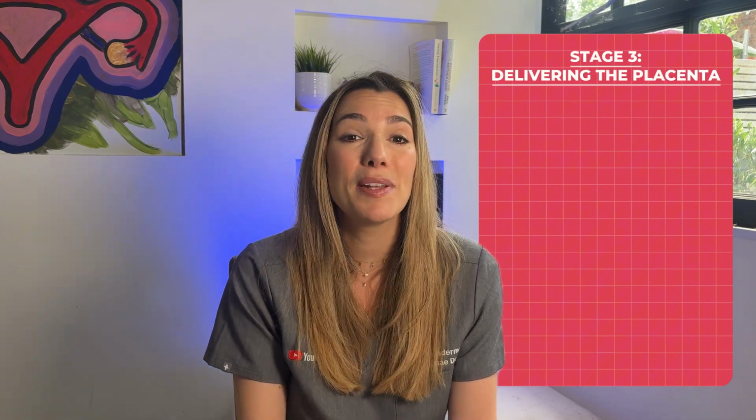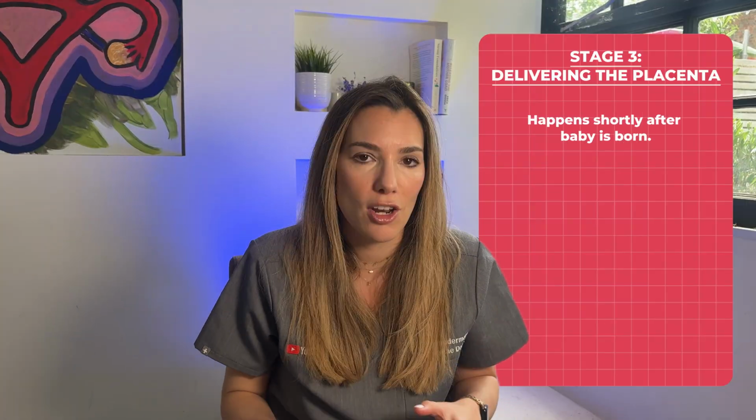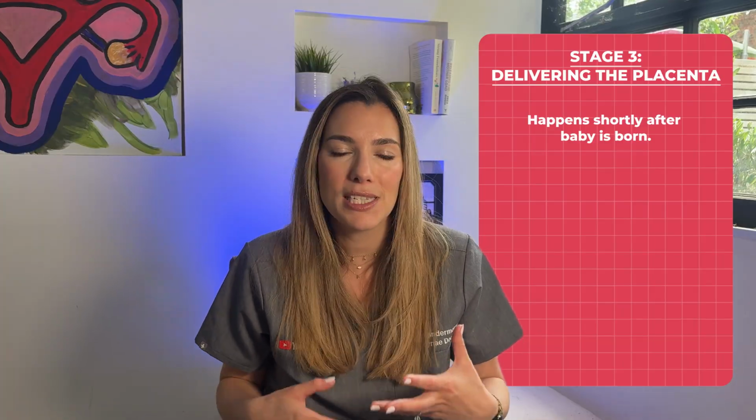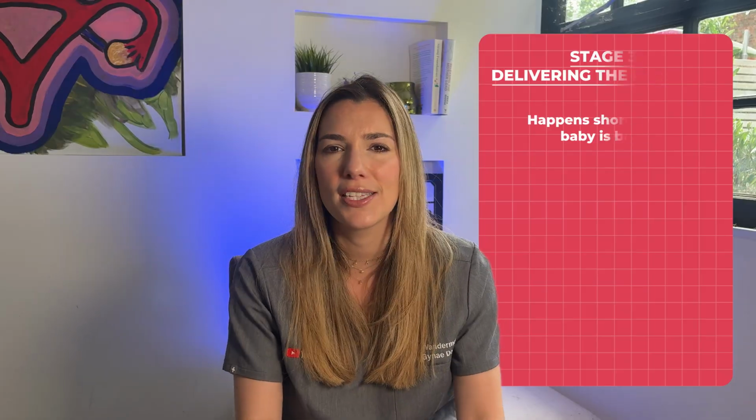Then we've got the third stage. So this is delivering the placenta, and it happens shortly after your baby's born. You can do this physiologically, so your baby just delivers the placenta, or we might give you an injection and help to speed up the process by gently pulling on the umbilical cord. This is called active management of the third stage of labour.